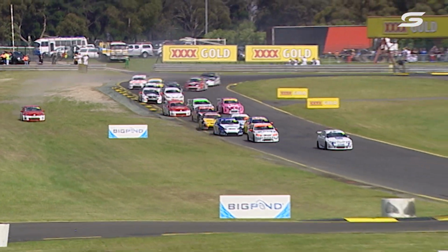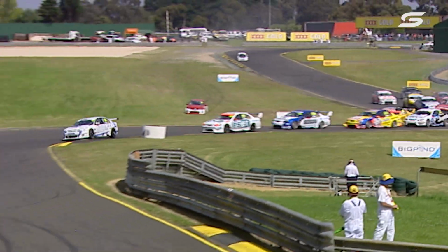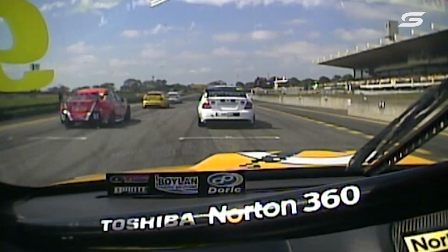Yeah, 3 wide. As I said before, 3 wide's very difficult, and they were 4 wide. Very busy in the mid-pack there. Bit of contact, too, between Rodney Jane and David Russell, who took to the grass. Busy up the front of the pack, too. A little bit of damage to the Jayco car.